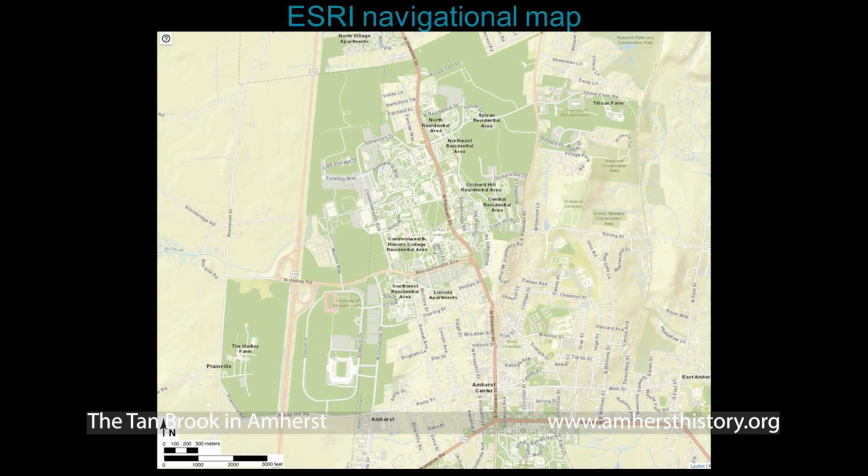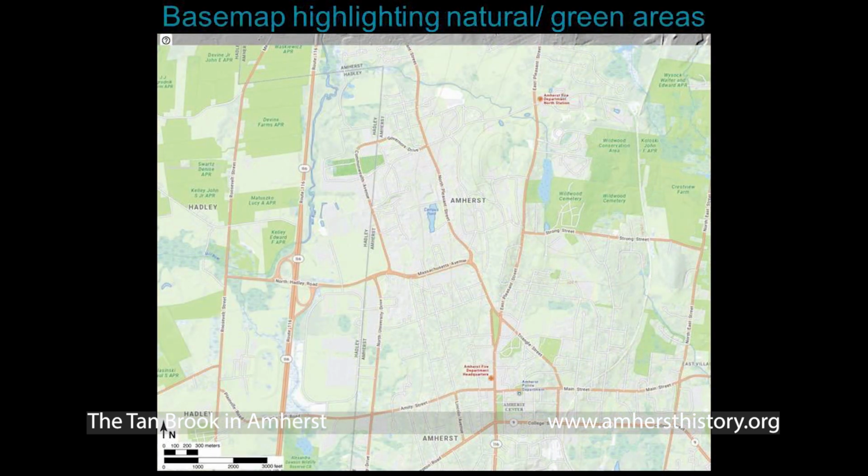All right, and so then this is a different kind of base map, and this one does a little bit more to highlight natural areas or green areas on it. It's a different kind of base map, same area, but you can see some of those green areas kind of pop out a little bit more and less emphasis on the buildings and so forth.